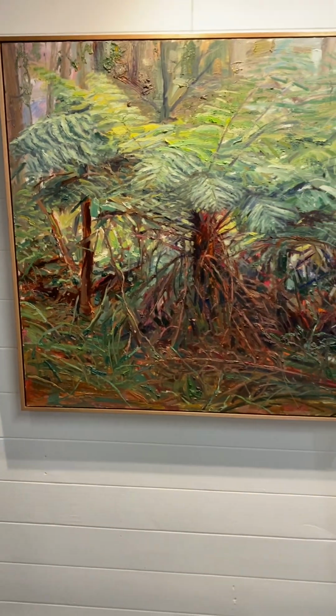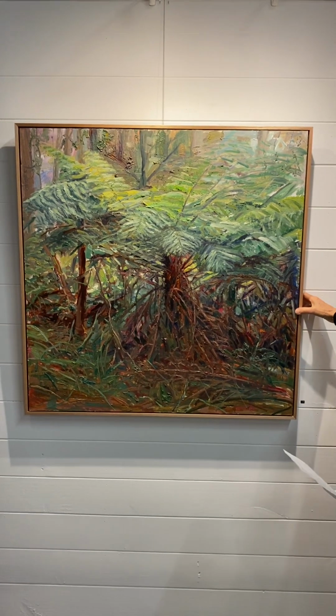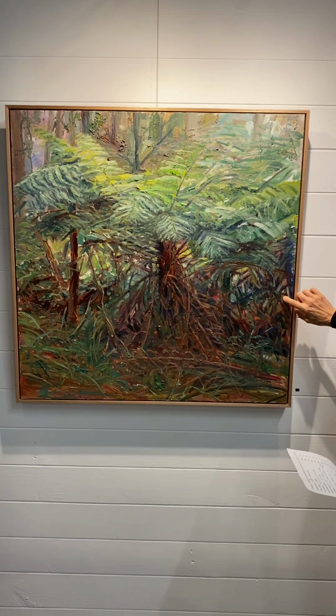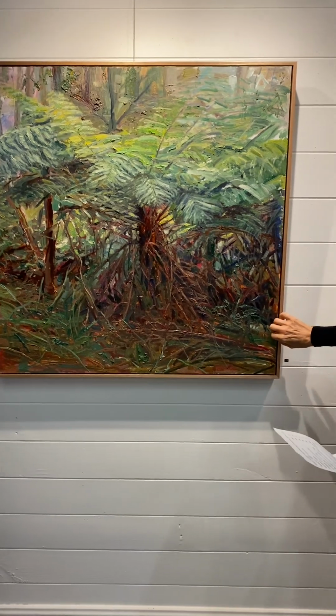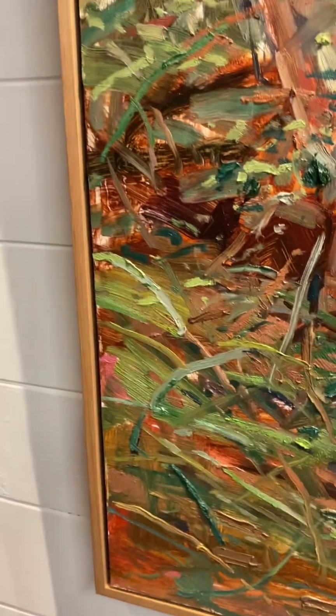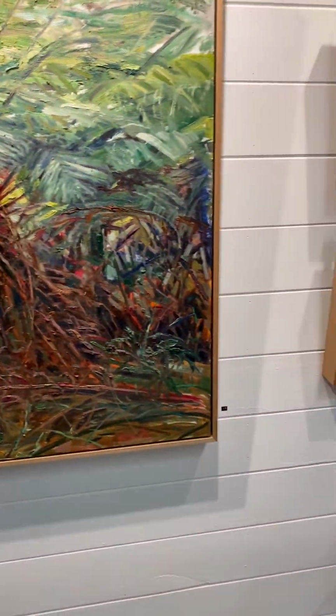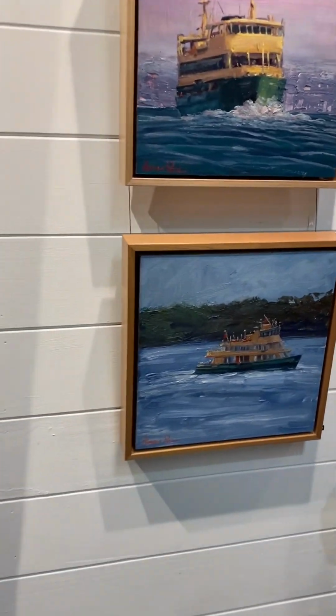Another one of these lovely tree fern paintings. This is quite large, this one. It'd be probably 90 by 90, I'm sure it's 90 by 90. All Hiren's paintings are framed, so you don't have to worry about getting it framed. They're all framed, and most of them are on board, although there are a few on canvas. Another two of these little baby 30 by 30s.